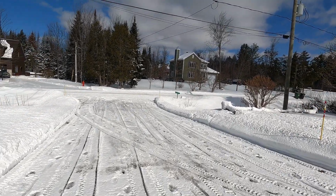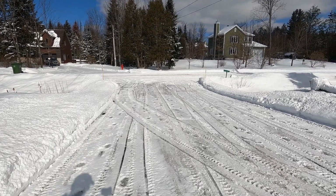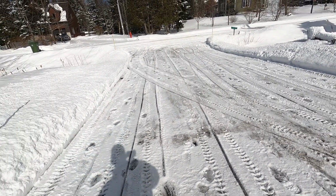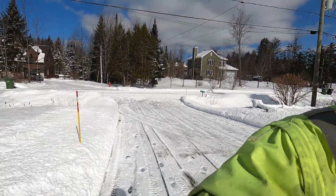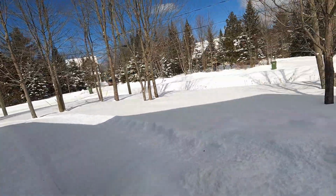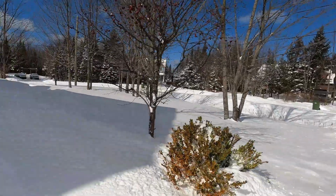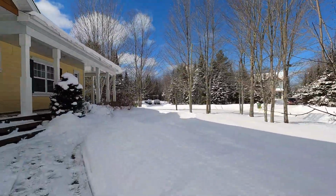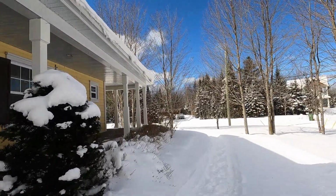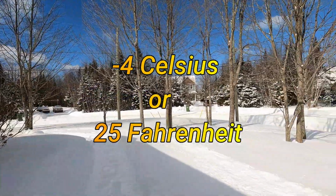So I want to clean this up so you can see with the sun, it's already starting to come through here. So the sun will melt this. If you don't clean it up, it's just going to become ice underneath. The place looks good. The boys took care of it while we were gone. I can't believe we still have this much snow in March. It's still cold. I think today is a high of -4, -3. I'll write what that is in Fahrenheit here at the bottom of the screen.